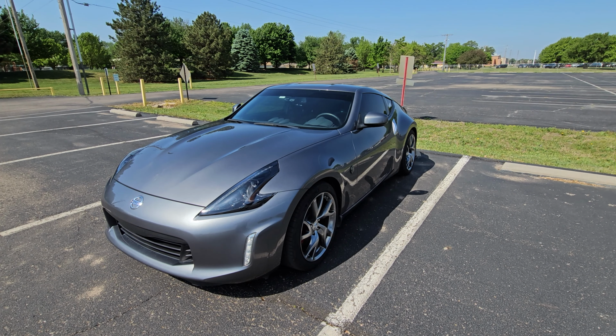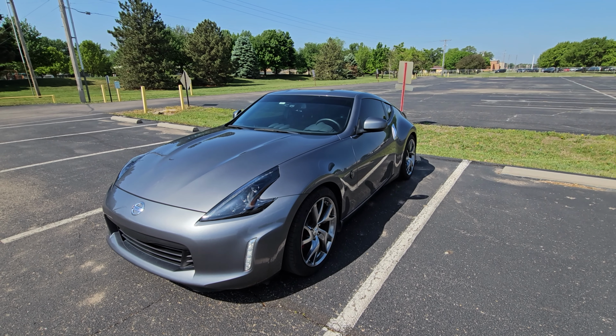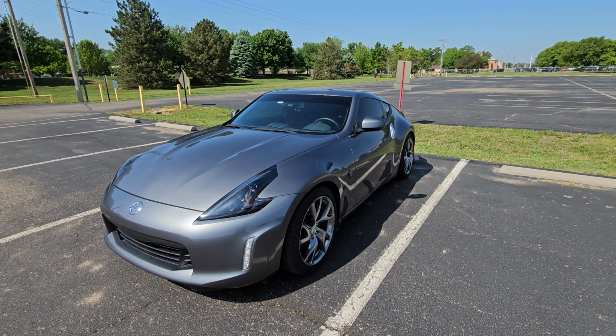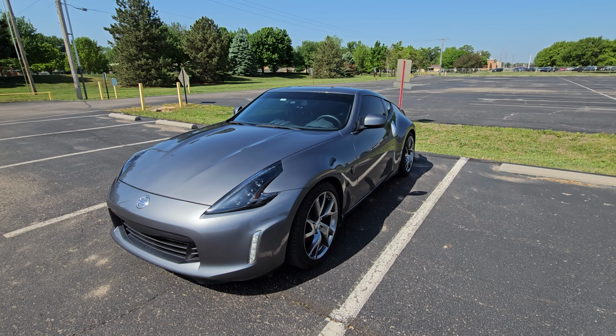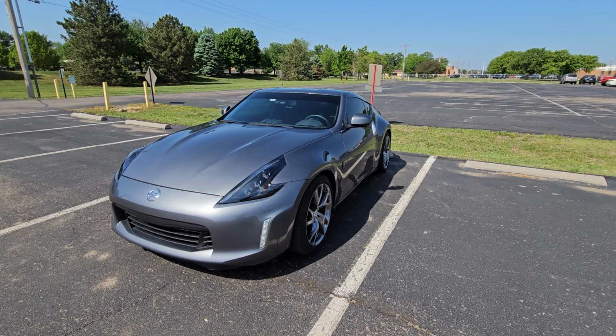Sorry, the wind is picking up a lot here, but future plans for this car, I honestly don't have anything else that I want to do for quite a while, because I think the car sits really nice. It's got enough power to get me to where I want to be as fast as I want to go. It's not boosted, but at some point I would like to boost it. Turbo or supercharger, I don't know what I'm going to do with that.